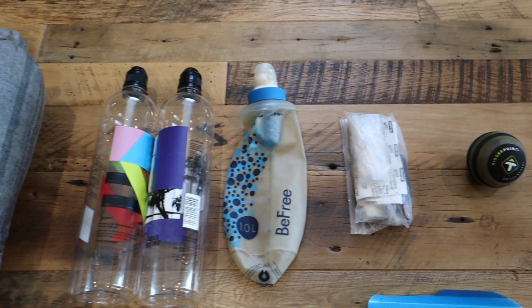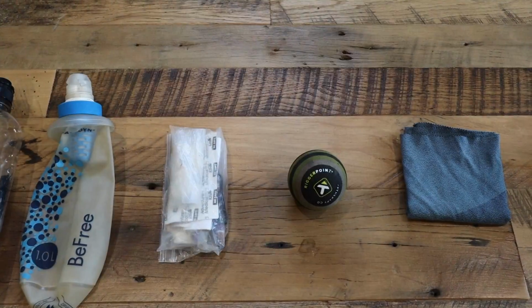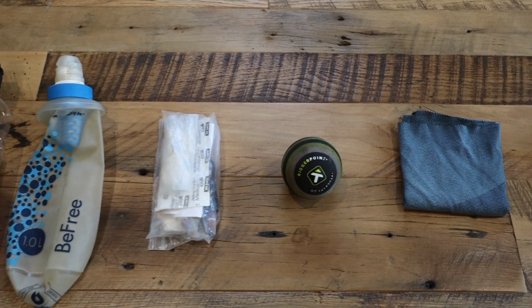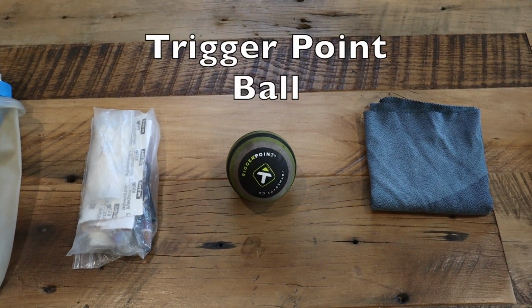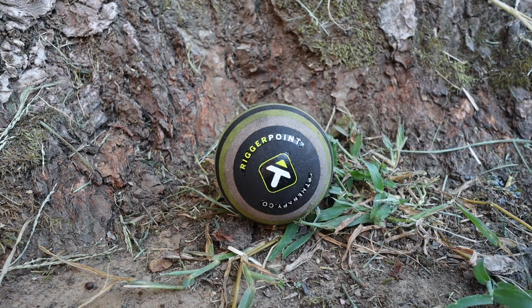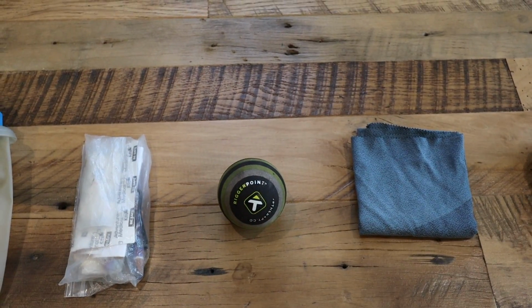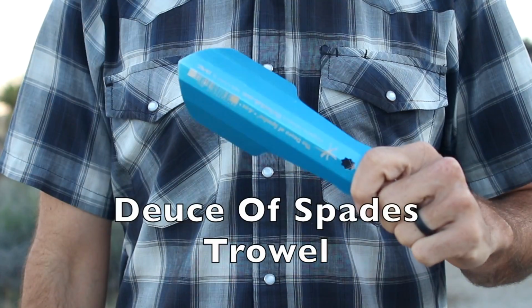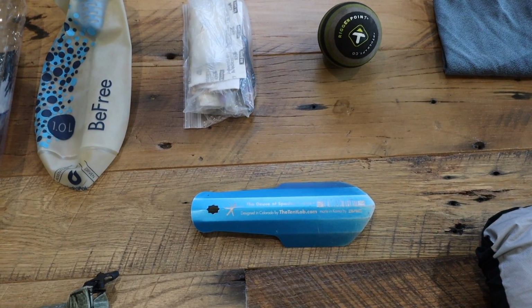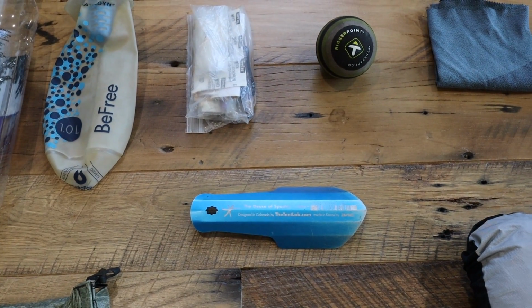Next to that is my bag of first aid. So basically just a sewing kit, some ibuprofen, some Leukotape, and that's basically it. And then a new item that I picked up in the Sierra, which is a trigger point massage ball. I basically used that for my IT band because I was having some IT band issues, so that was nice to be able to roll out that band and any muscles when I was at camp at night. Next up is my Tent Lab Deuce of Spades trowel, and well, I hope you guys know what that's for. It's for digging cat holes, so I can take a proper crap on the trail. Good and lightweight, worked out great.